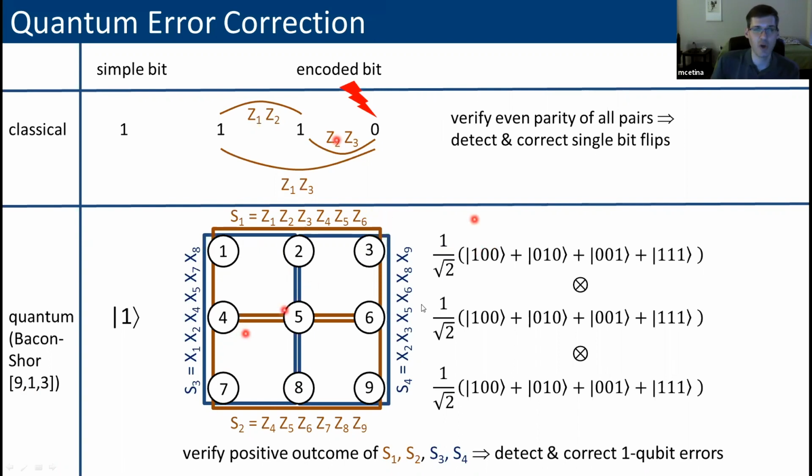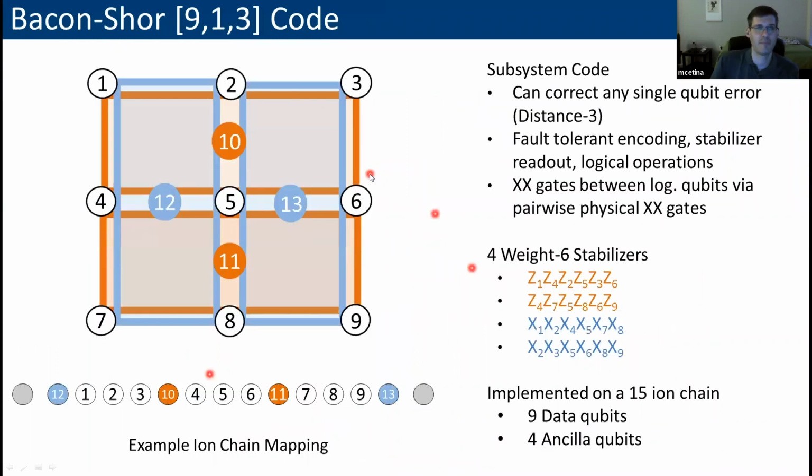The states that correspond to the encoded qubit will look something like that. So they're entangled states, but as with the classical bit, with the fixed joint parity. Again, it will be the total parity of the whole system that will set our logical zeros and ones. And in more detail, this Bacon-Shor 9-1-3 code has a number of nice properties, which is the reason we selected it.